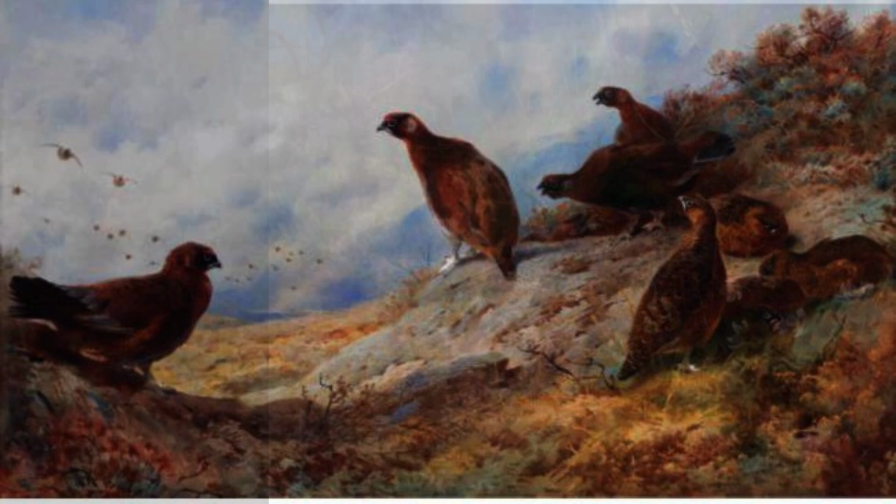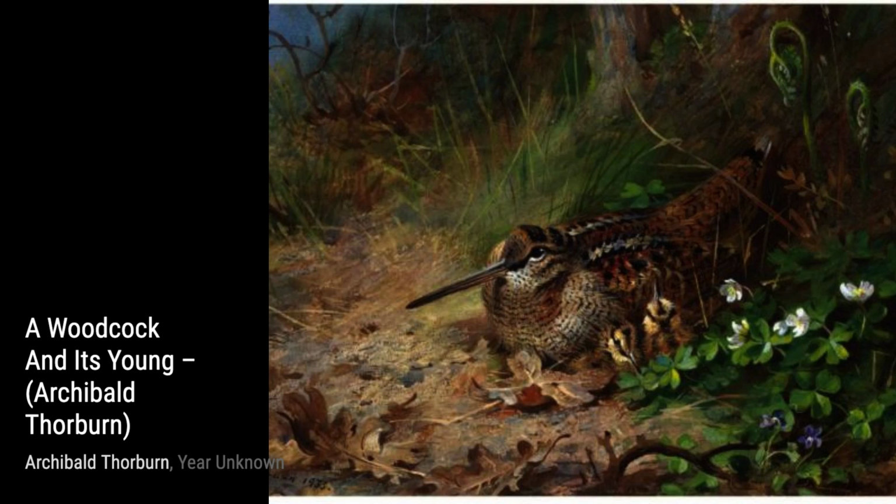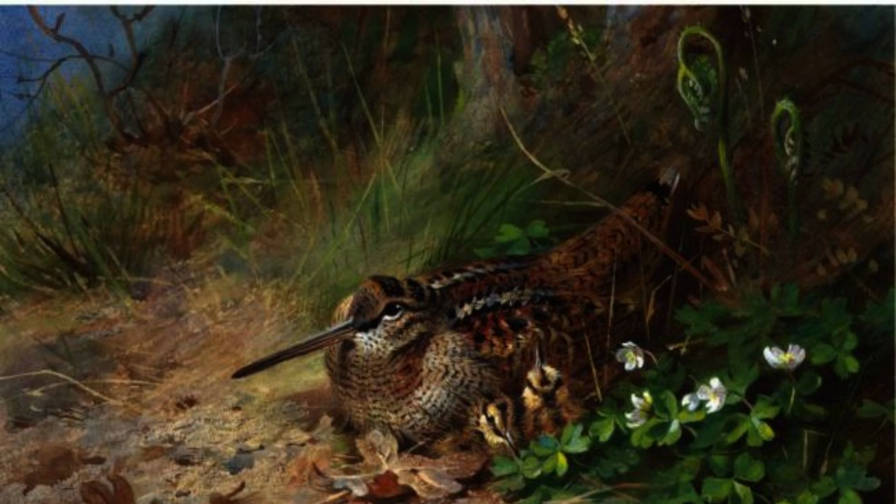Next, we have A Woodcock and Its Young. This artwork showcases the tender bond between a woodcock and its offspring. The soft colors and the delicate portrayal of the birds make this painting a true masterpiece.